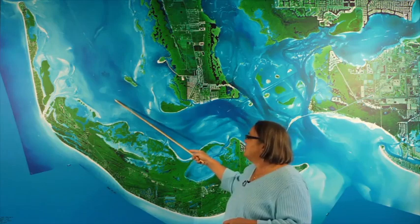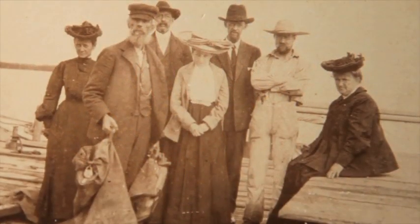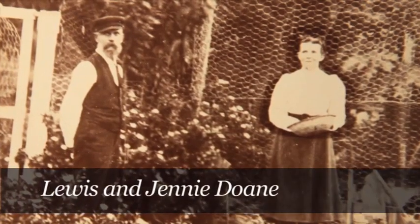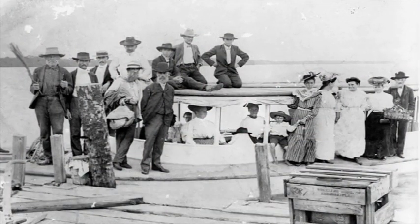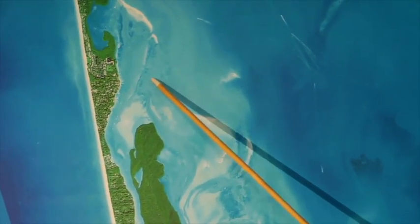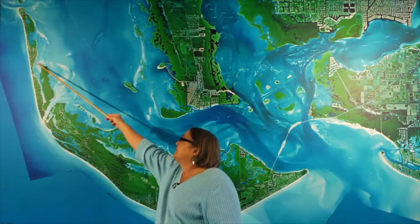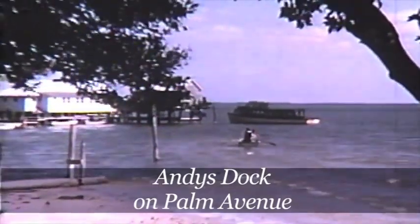By the 50s, there was no longer a cause to stop at Wolfert. Jenny Doan was the postmistress at Wolfert, and this is her and her husband Louis. There was also a store and a whole community there. Getting into the old post office, if the tides are right, you can shortcut the sandbar and then come into the post office. And from the post office, then they would also back up and go to Palm Avenue.